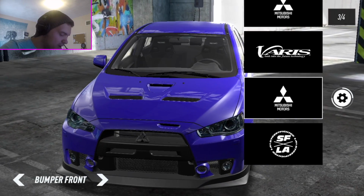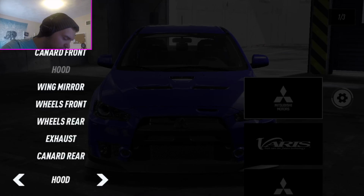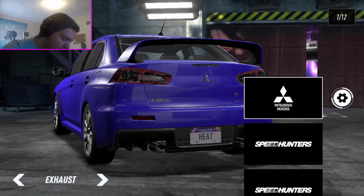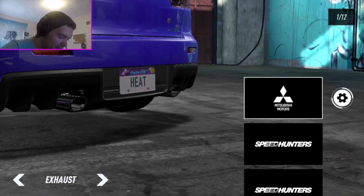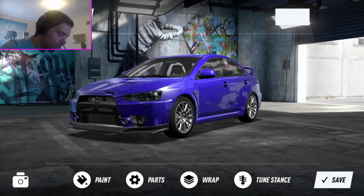It's awesome. Only downside is that we do not get to have the FQ400 rear exhaust where it exits in the middle where the license plate would be. I think that's where it is. So still very, very, very cool.